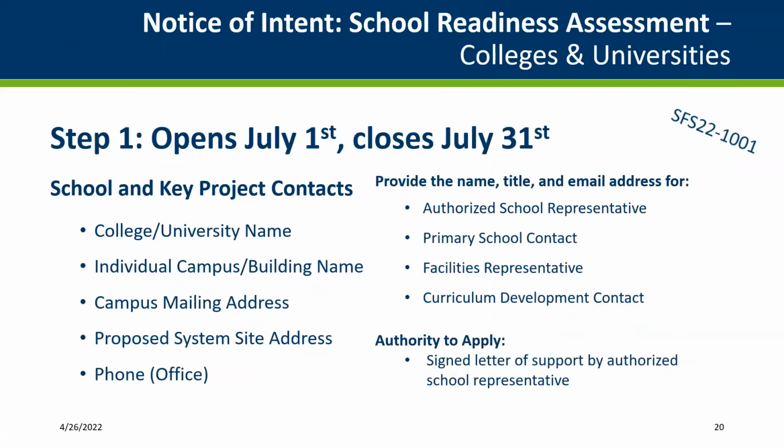So the step 1, notice of intent, school readiness assessment. I'm going to go over the different pieces that we are at this time requiring. It's very similar to what we did for K-12 schools. So we want general contact information, and we do want this application to be filled out under an account from the college or university. And then once you have that account set up, you are free to add collaborators if you do want somebody else to help you fill out and submit the application.